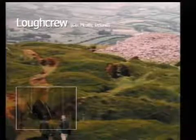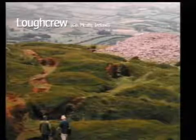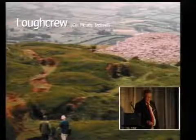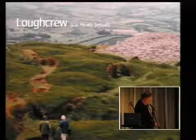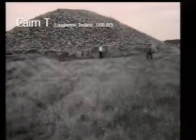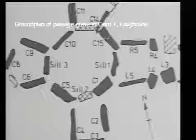Now, this is Loughcrew. Here's Reinoud and I. We first met when we were locked out of a museum in France, where they have very long lunches. This was the first article we worked on together. This is Cairn T. That's my wife, Susie. This is a C8. The carvings are usually on the inside of the end stone, facing the west.